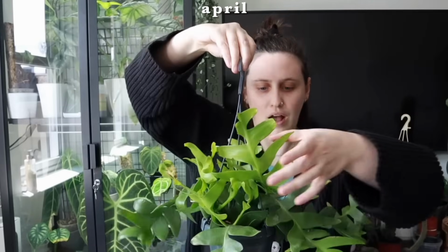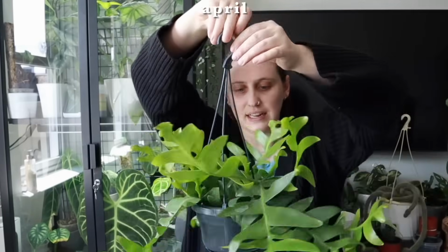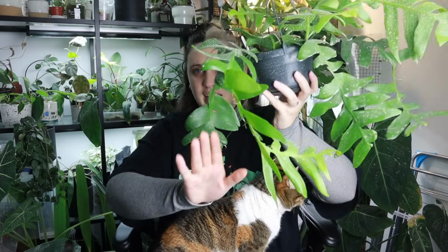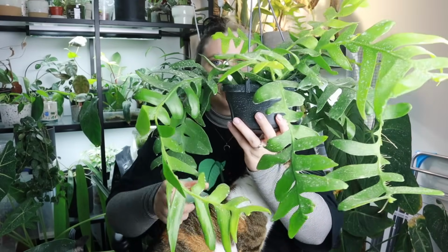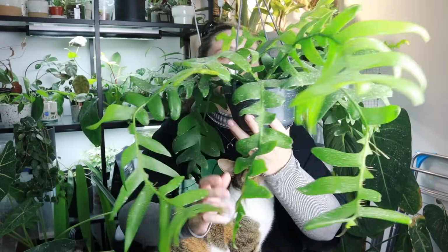This was a wishlist plant this year, and I was able to get it both in a propagation and in this big one, and literally every single moment I have had this plant, it has been phenomenal. It is just such an easy grower and it is so beautiful. I think it has grown quite a lot for me in the time I have had it. All of the bits that are a little bit lighter green are new.